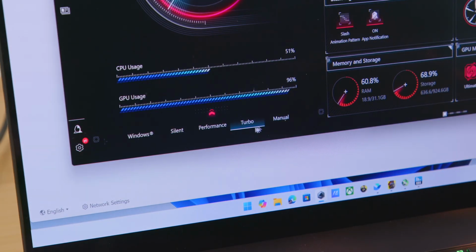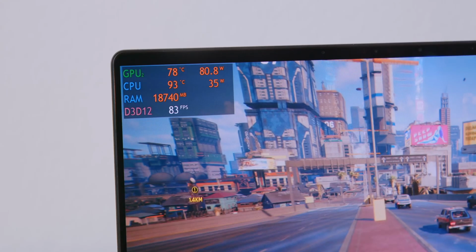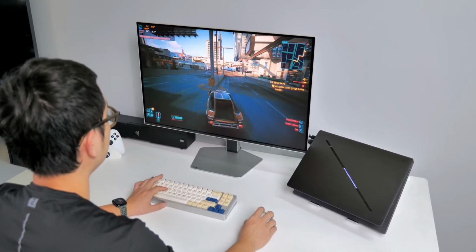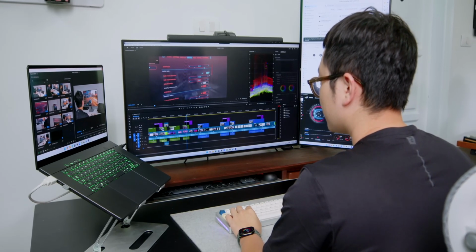In Turbo mode, you get maximum performance, but the temperature often hits 90 degrees. And finally, switching to Manual mode, you can freely control the fan speed to keep the temperature below 90 degrees. However, it does result in noticeable noise. This noise level is one of my minor complaints about the Zephyrus G16. When pushed to its limit, the fan noise is definitely audible. And also, you can feel some warmth on the aluminum frame as well. While it's still excellent compared to other high-performance laptops, it still needs to try a little bit more to be the perfect one that's both powerful and completely silent.